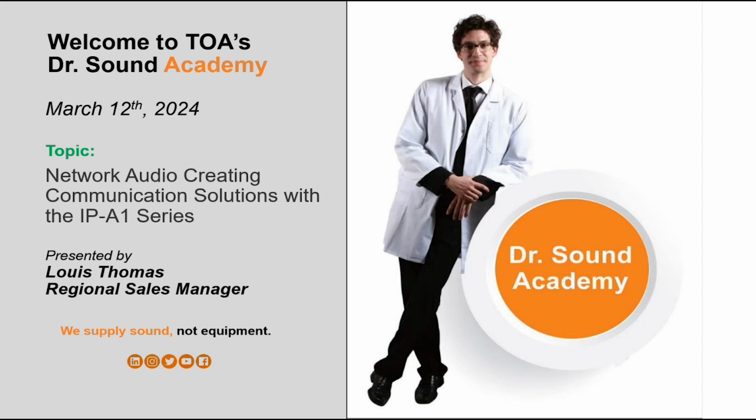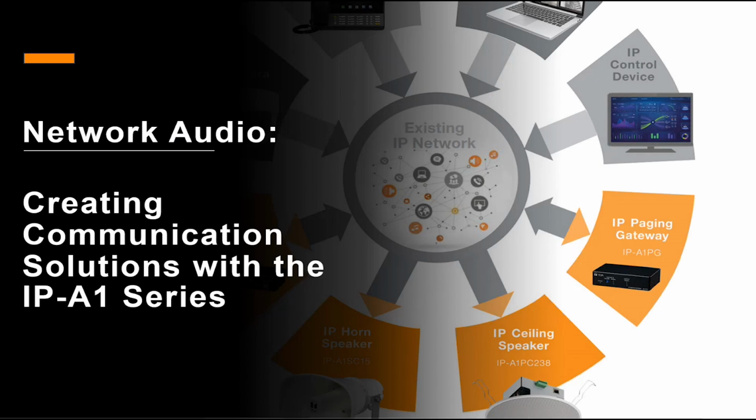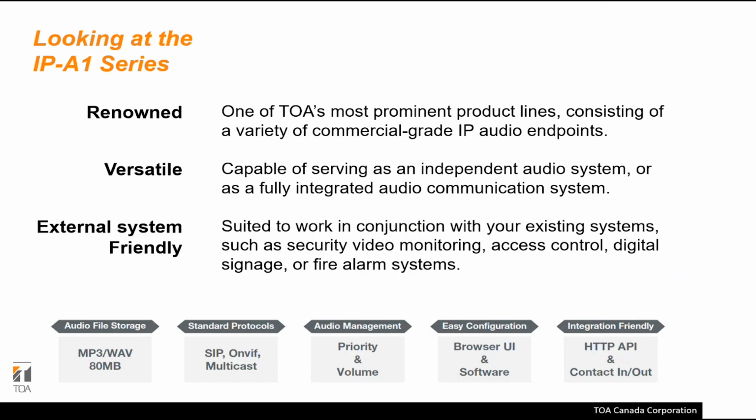So today we'll be discussing the IP-A1 series features and benefits, and how those products are utilized in our different markets. Basically, the IP-A1 is our first series of IP speakers from TOA. We've been in audio for the last 90 years. Actually, TOA is celebrating 90 years this year.